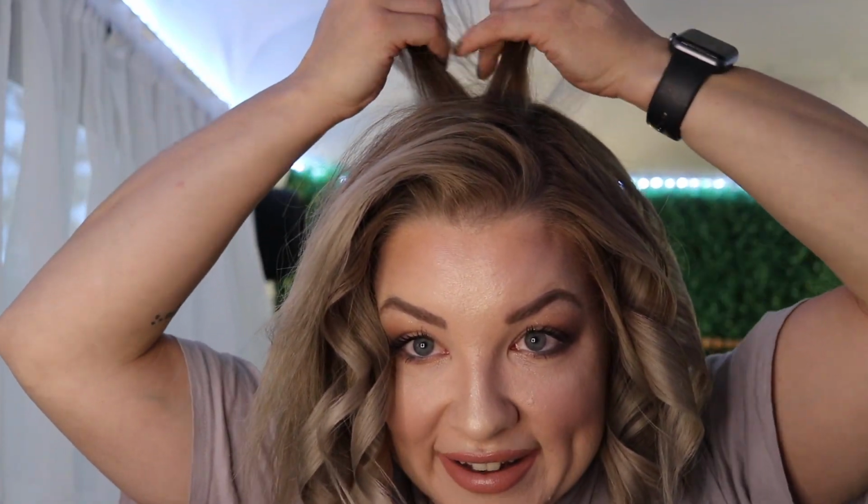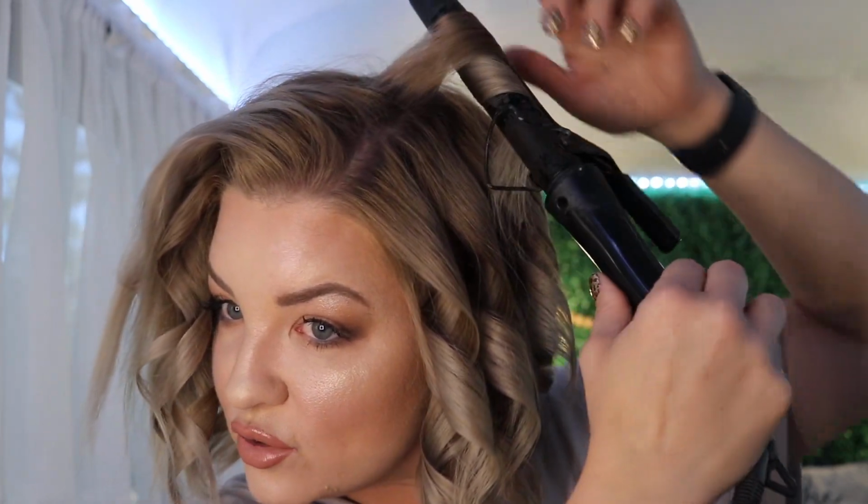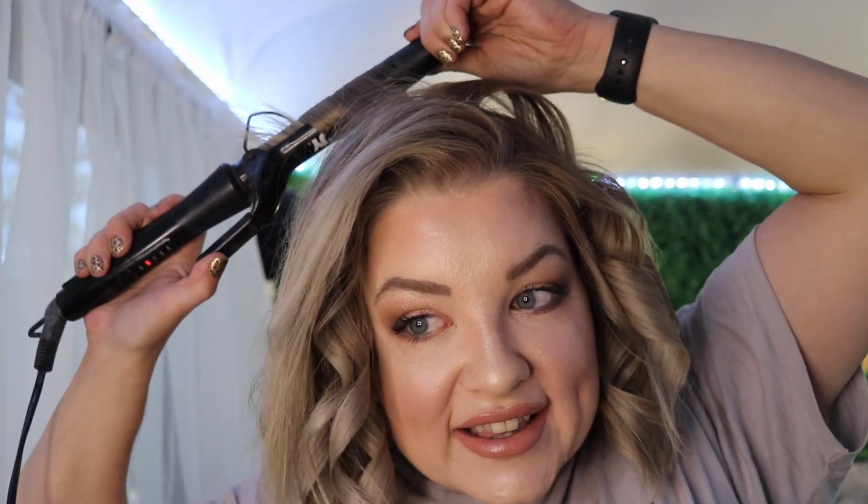I'm going to separate this one in half because it is just too large. And I know that it takes quite a bit of time to do this, but it's gonna look a lot better if you do it the right way as opposed to just rushing through trying to get some curls in. I'm gonna curl that. A lot of people tend to neglect the back curls, but if you don't curl those properly, they're gonna look funky in the back, and we don't wanna do that.